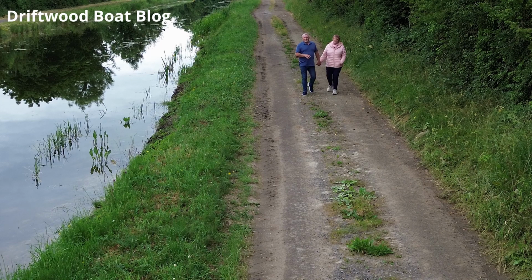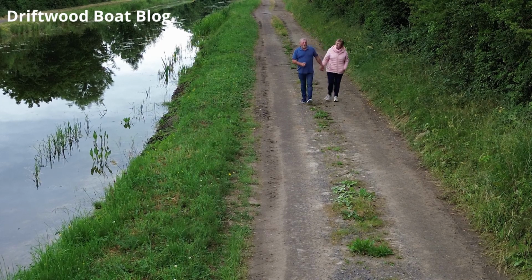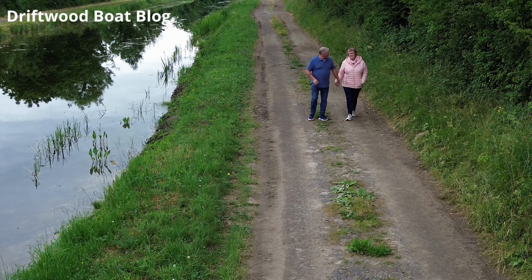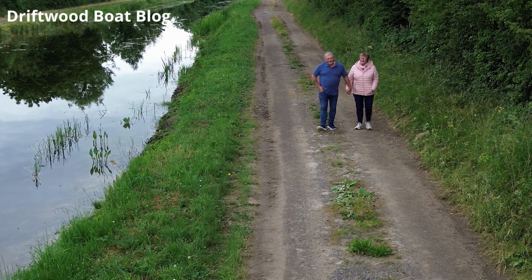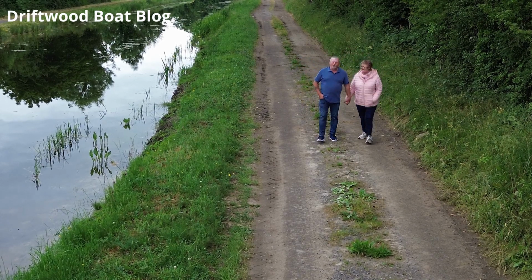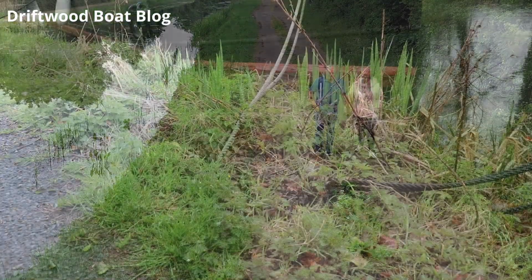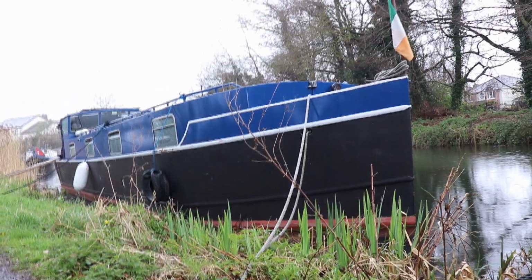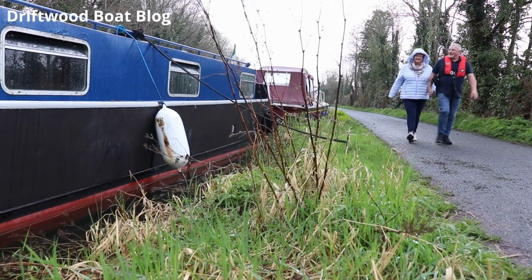So we're here on the Grand Canal and we're travelling west on board a friend's barge. Yeah, Richie has invited us to do the trip from Sallins to Digby Bridge, and we're really looking forward to it. It's only a short trip, so come along with us. That's it. We're walking.